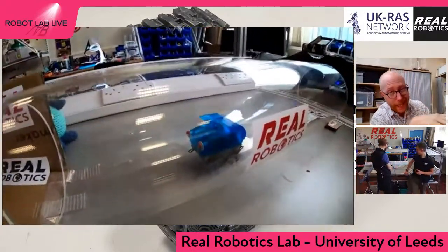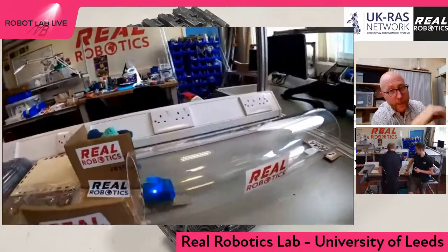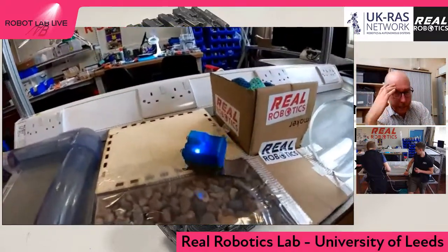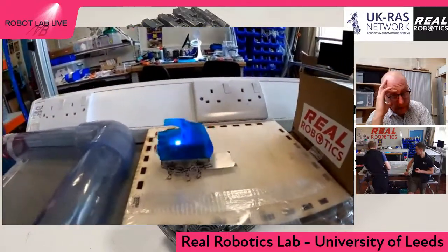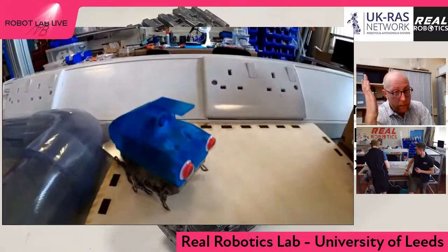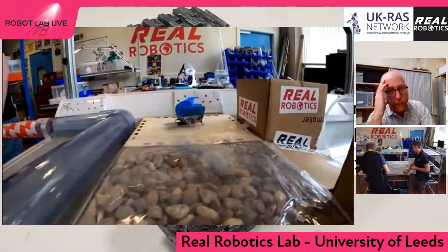Okay, so let's just say, as we've been running through things today, we have realized that there is arguably maybe just a small, tiny little bit of room for improvement in our design here. And we did have to super glue on that little plate at the back to stop it rolling over backwards whenever it tries to climb up a hill. But yeah, there we go. No, fantastic.